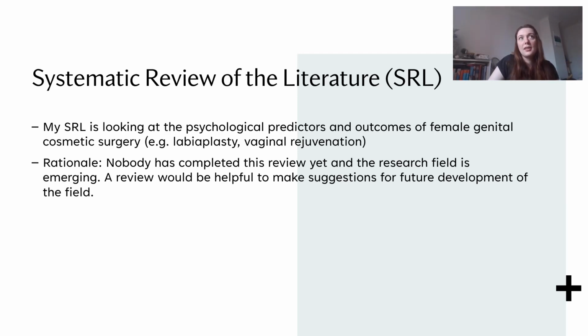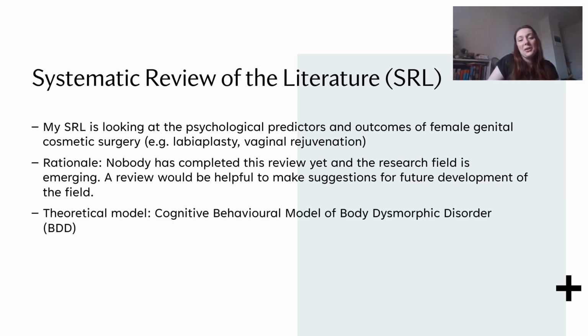And it feels like it's a really good time in the field to be having this sort of review. And it almost feels like we're in a bit of a race with some other researchers that are doing the same thing. So hopefully we can get ours done. And the theoretical model we're using is the cognitive behavioural model of body dysmorphic disorder.